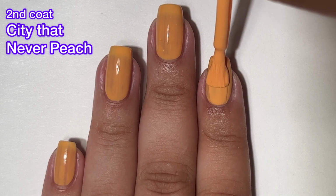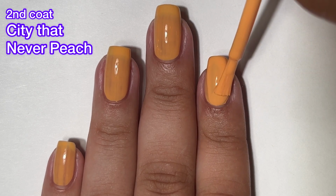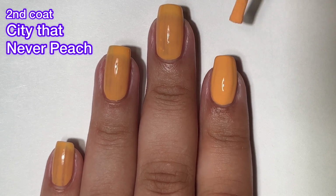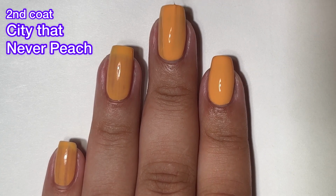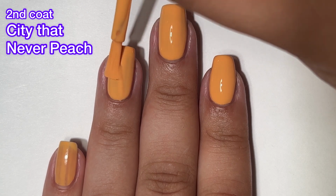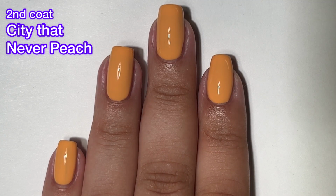The only nail that maybe needed a 3rd coat was my pinky, and that's because I have a really big ridge on that nail. But if I had worn a base coat, I'm sure that would have evened it out. So I feel like this is a pretty solid 2-coater. I really like this color. It's so pretty. I do love peach tones on my skin tone.